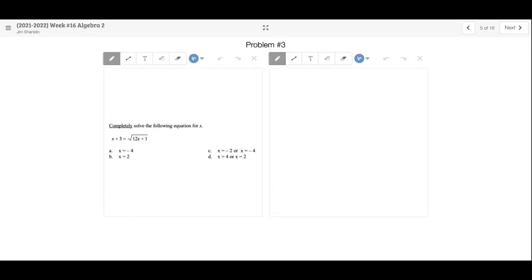Uh-oh. This one's going to cause some problems. So if I was going to do problem number 3, I look at it and it's like, okay, is the radical isolated? It sure is. I mean, that radical is isolated on one side. However, look at the other side. It's more than one term. Oh, that's going to cause some problems.